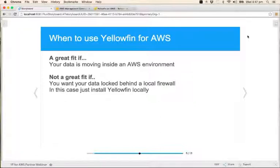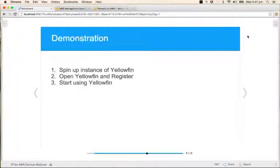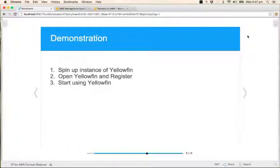So enough talking. We're going to start showing you exactly what Yellowfin for AWS is, and we're going to spin up an instance here. Once we do that, we'll register the product and show you how you can start using Yellowfin.